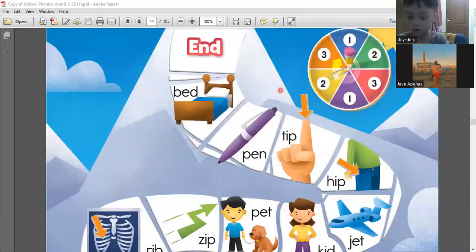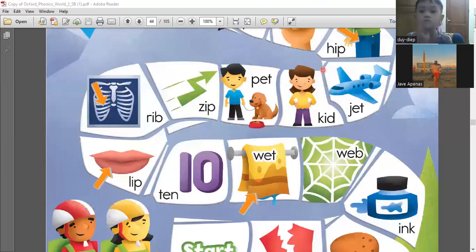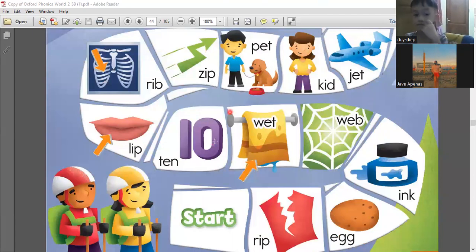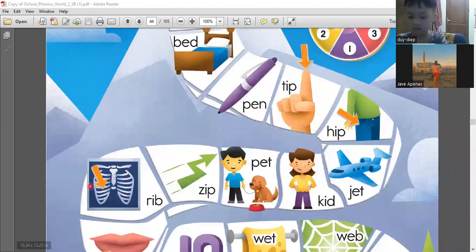Okay, another one. Let's spin. I just say stop. Okay, another one is number three. Let's count from wet. 1, 2, 3. Tell me what is this? Rib. It's a rib. Can you touch your rib? Can you feel it?